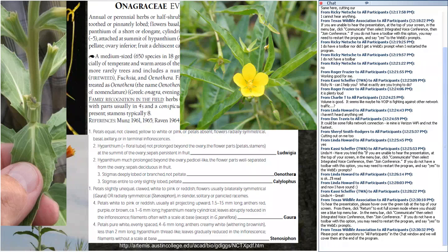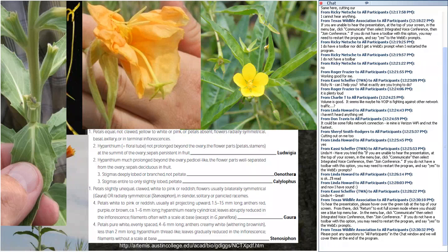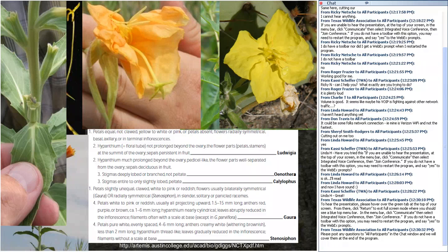All right, our first choice there, stigma deeply lobed or branched and not peltate. So there's another one of those words to go to the glossary. I've added a photo up here to show you what peltate is. And peltate is a shield-shaped stigma. Imagine a shield that a Roman soldier would have. So that's not the shape of the stigma on our plant there in the middle.